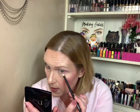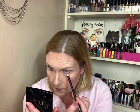We're going to take this same hot pink shade and we're going to go along the lower lash line. And you can be messy. That's the other fun part with these shadows. You can be so messy and it ain't going to matter. It will turn out looking nice. So we'll take that same shade and run it along the lower lash line. Put a little bit of pink down there.